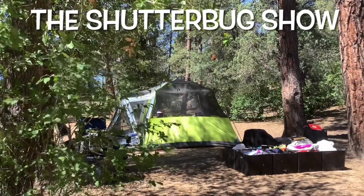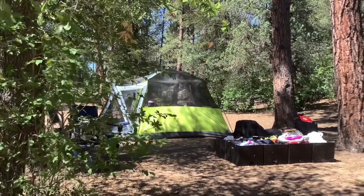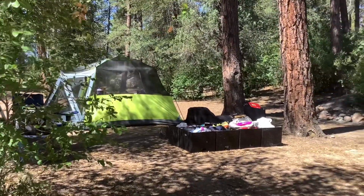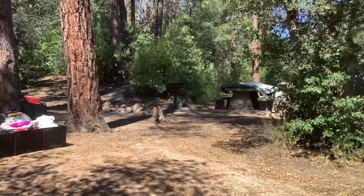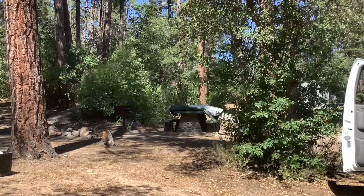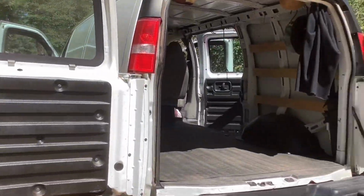Good morning. It is clean out day. I've actually spent the last several hours cleaning out. There's everything under my bed. Over on the table is my bed. Beyond that is my closet. And here is one cleaned out van.